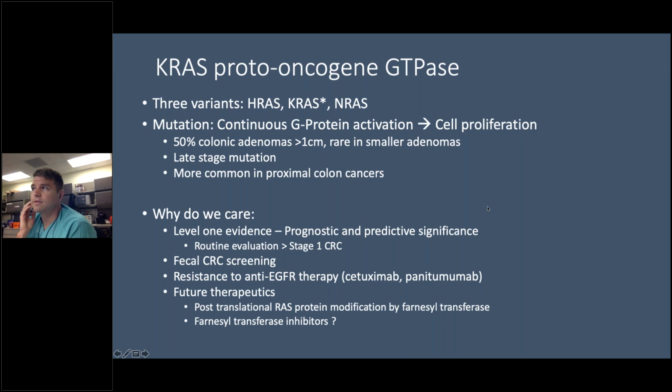Okay, thank you guys for that. Next, I just wanted to talk about some of the mutations individually and look a little bit more specifically into why we as surgeons care and what that means to us as far as treating the patient. So this KRAS proto-oncogene GTPase is a mutation that occurs in 50% of all colonic adenomas greater than 1 centimeter. So this is something that occurs in the majority of cancers eventually, or of colon malignancies.